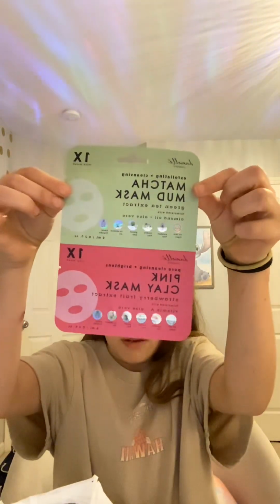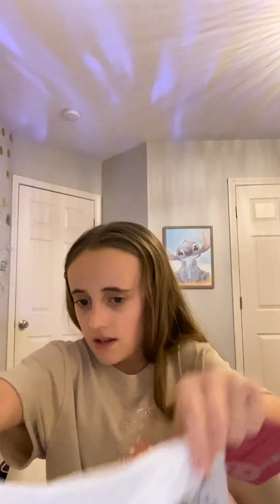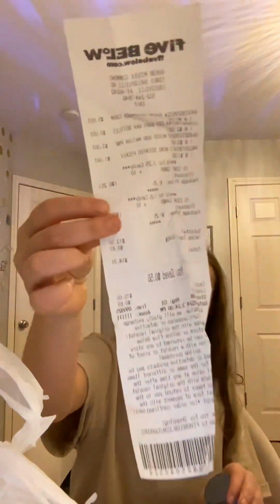And then I also got this. This one's a matcha mud mask, and this is a pink clay mask. And for $1, I got this pickle scented slime. Oh, and then this is also for my snack section. Let's see, wait, what was the price? Yeah, $18.31. I saved 50 cents, so I guess it's 70. Nice.